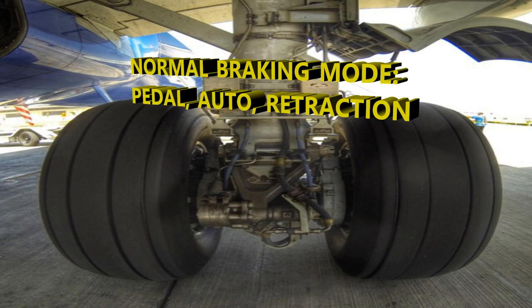You also have some wheel tachometers, which gather the speed. You get wheel speed data, and also your ADIRS ground speed data, and those are all received from the RBCUs. Just a little side note: the retraction braking, by the way, does not give the anti-skid function. The other two do, your pedal and your auto, but not the retraction braking.